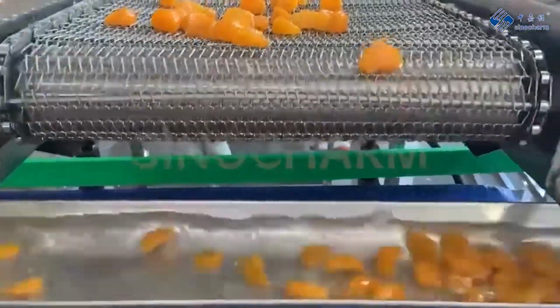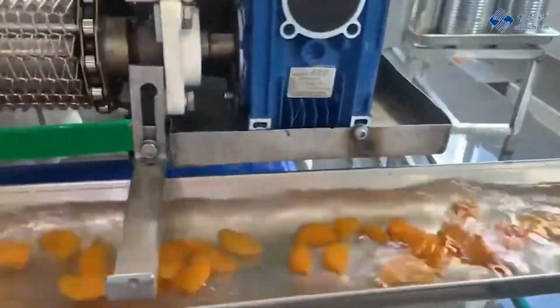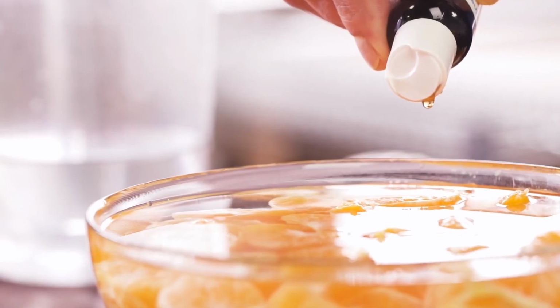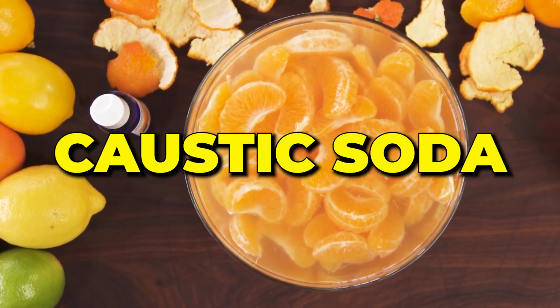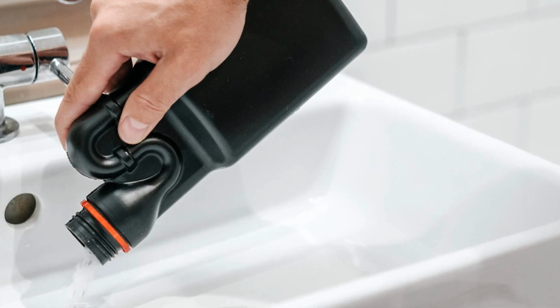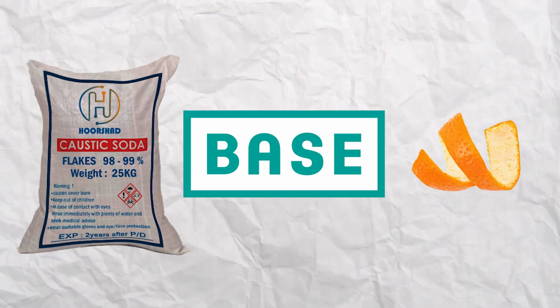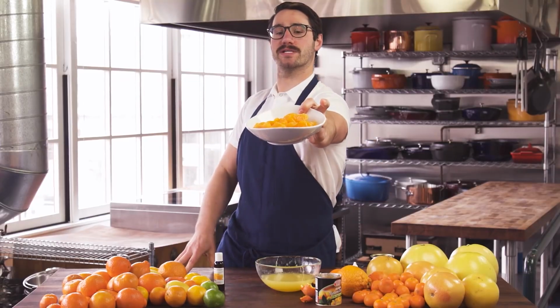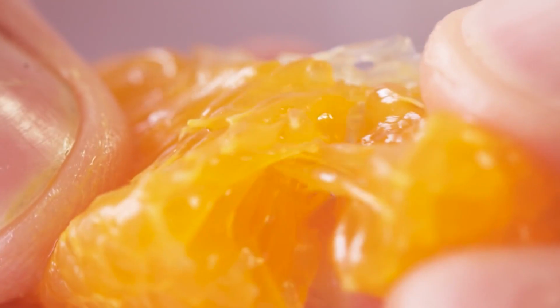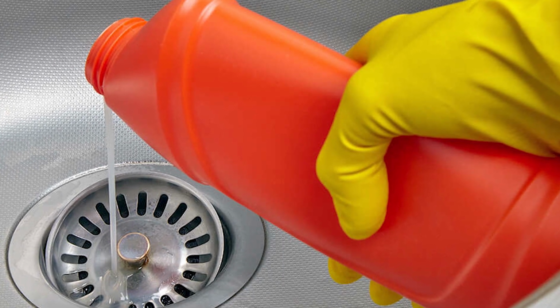The only way to remove this membrane is by immersing the mandarins in a special liquid. The corrosive substance the mandarins are placed in is caustic soda, something you might know better as drain cleaner. Caustic soda is a type of base that essentially attacks the mandarin's skin, breaking it down into minuscule pieces until there's nothing left. In high concentrations, it effortlessly dissolves the residue left in your sink.